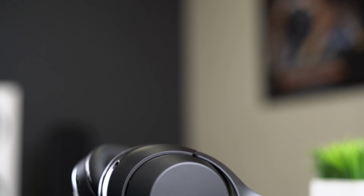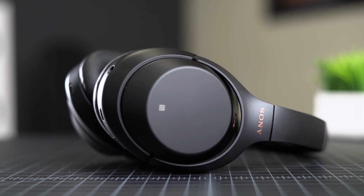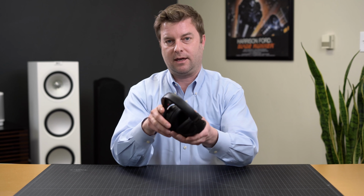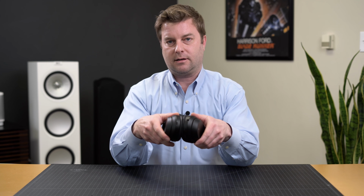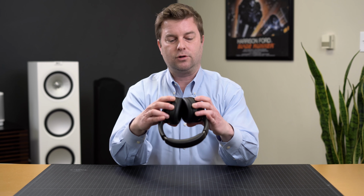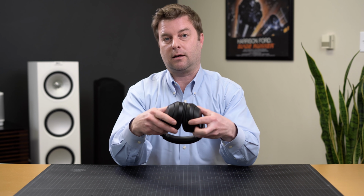All right, compare that to the Sony. Sony only comes in two colors, black and silver, but they have a really nice matte finish to them, which I think looks really slick. And you'll notice that on the bottom, there's a conspicuous lack of buttons. You do have a power button, and you also have a noise canceling toggle.